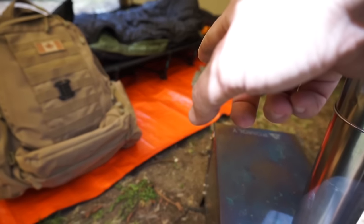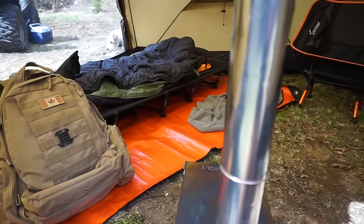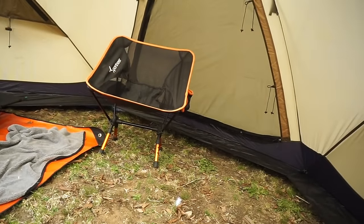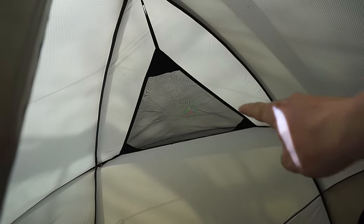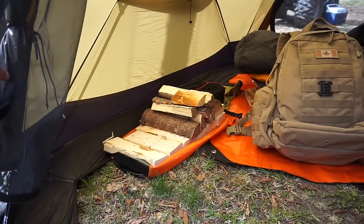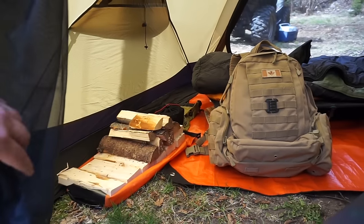I have my reflective orange, and then it's reflective on the other side. Wendell sighting. I have my little folding chair. Lots of room in here. There's a pretty good spot up top where you can put things you don't want to lose or get misplaced. I have some wood piled up there. Some of the wood I brought from home, some of the little cuts of 2x4, and then the other stuff I split up around here, some of it.